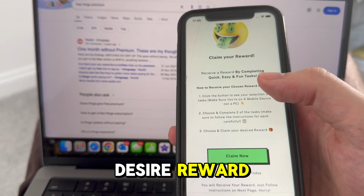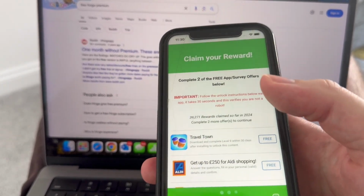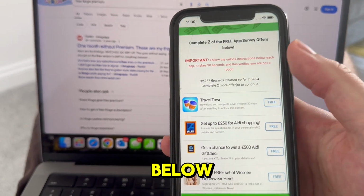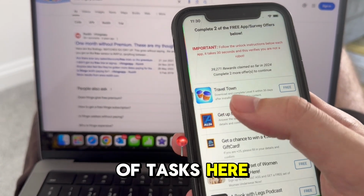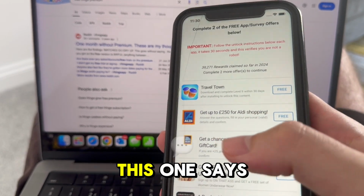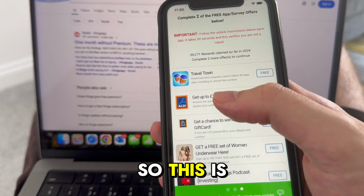and then you can go ahead, choose claim your desired reward. So what you're going to have to do, guys, is click on this claim now button, and you're going to see this screen where basically it says complete 2 of the tasks below following the instructions. So you can see, guys, there is a list of tasks here, and they can be like downloading and playing mobile games until certain levels. So this one says complete level 9. This one is an answer question. So this is like a survey.